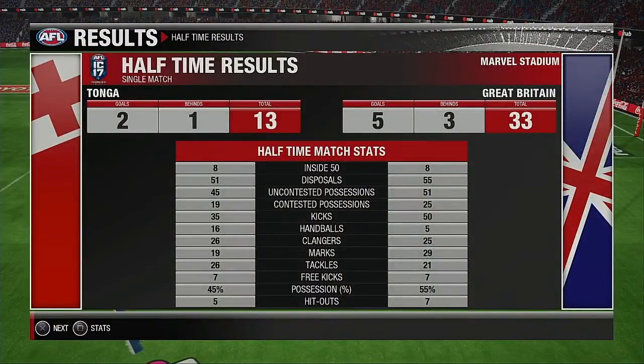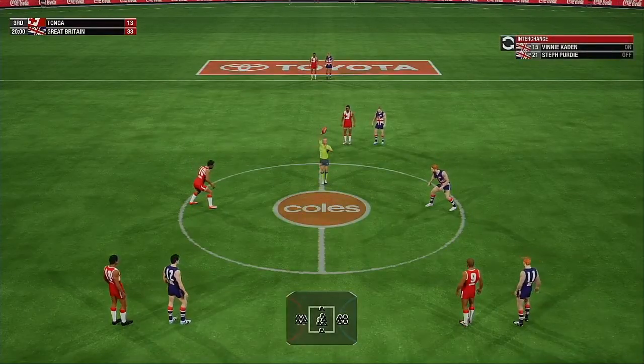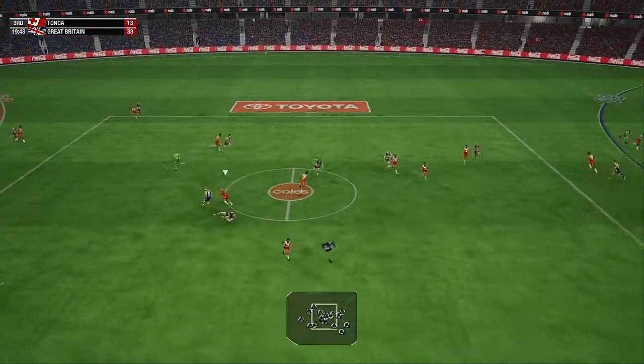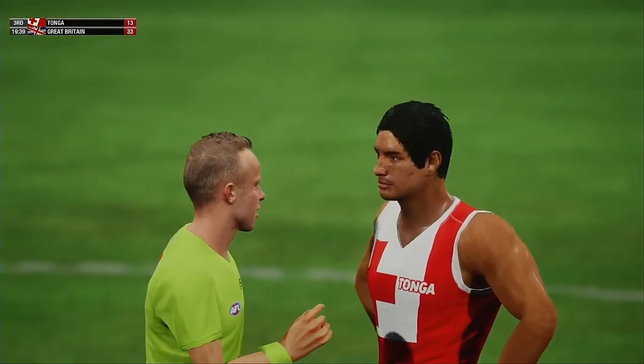Here's Gaz to break down the stats. Great Britain lead the... A big second half about to begin. About to resume play. Swats it. He gains possession. Just sends it into space. Just got the hands in the back there.